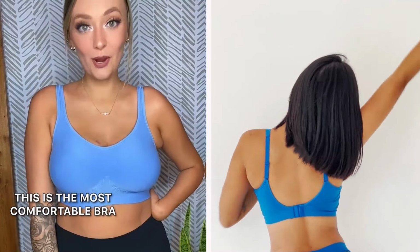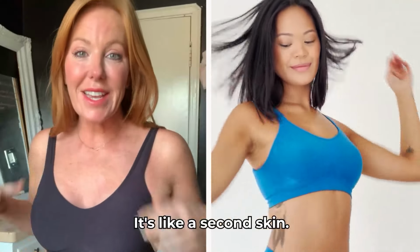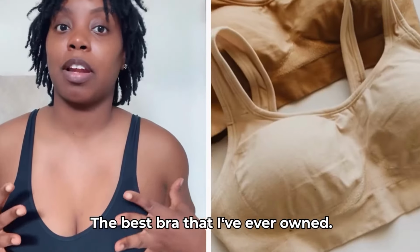This is the most comfortable bra I have ever put on my body. Obsessed. It's like a second skin. There is no reason why you shouldn't try these. The best bra that I've ever owned.